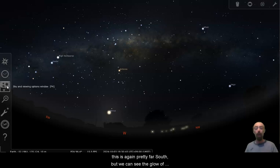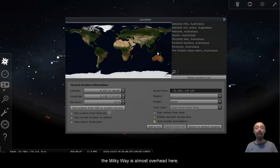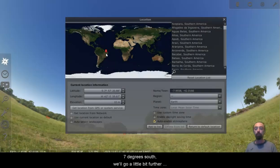And this is, again, pretty far south, but we can see the glow of the Milky Way is almost overhead here. The equator is about here, so coming up into South Africa, or even if we went to Northern Australia here, you'd get to see a little bit more of the ecliptic. The ecliptic would be closer to overhead, not as low in the sky. If we come up to around here, that's pretty close to the equator. Yeah, still in the Southern Hemisphere, 7 degrees south.